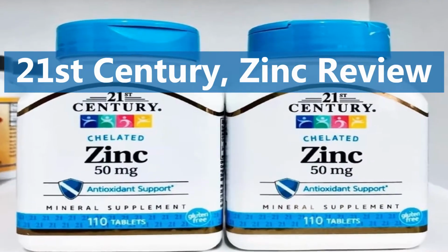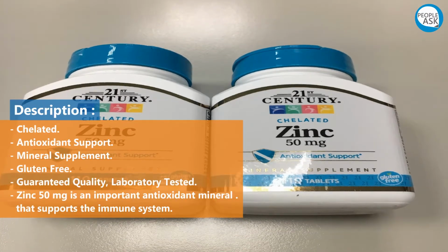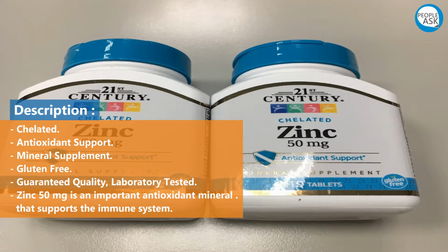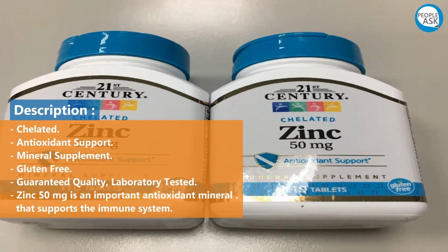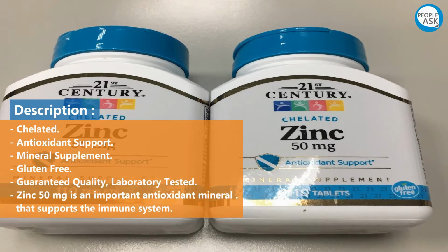21st Century Zinc Review. Description: Chelated. Antioxidant support. Mineral supplement. Gluten-free. Guaranteed quality, laboratory tested. Zinc 50 mg is an important antioxidant mineral that supports the immune system.